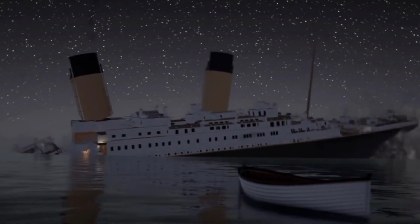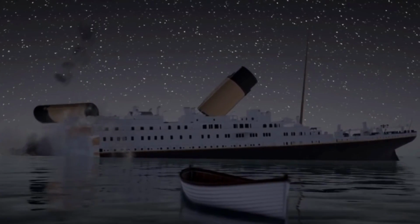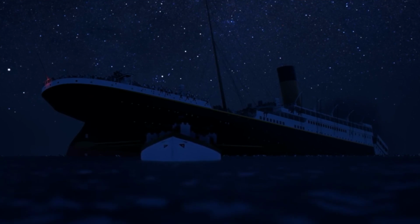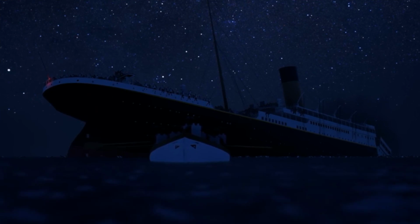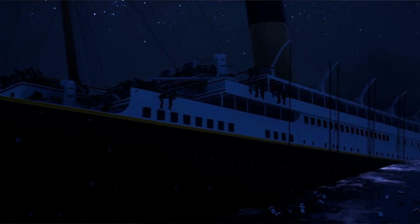You see, for as far back as I can remember, most people thought that when the Titanic broke in half, this is when funnel 3 and funnel 4 on the ship fell. However, if you take a look at the evidence, it seems like this may not be the case. It actually looks like funnel 4 remained standing for a short period of time after the Titanic broke in half. But how could this be? Well, this is what we're going to be looking at in today's video.